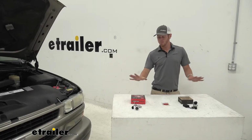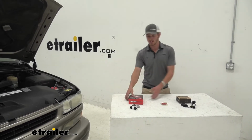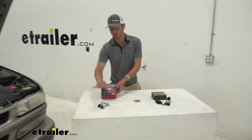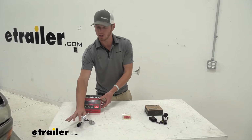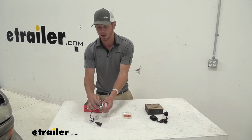First thing you want to do is familiarize yourself with the hardware that comes with the kit. In one box, we're going to get 2 LED bulbs. I already installed one, but this is what it's going to look like. It's going to have an aluminum housing, and it is going to have a fan in the back of it.